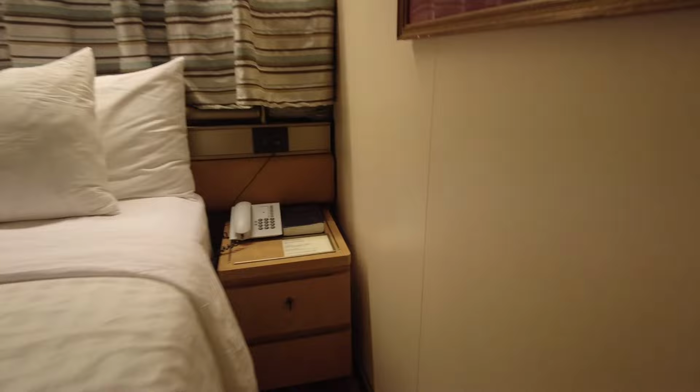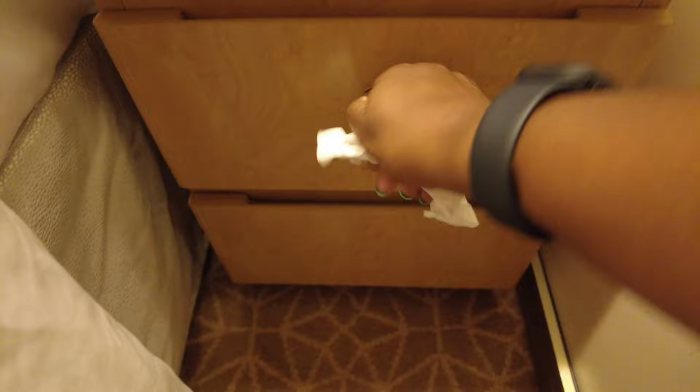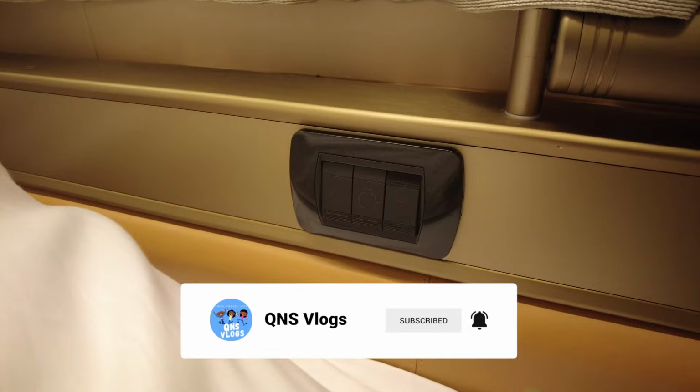This one even has like a key, so you can take it with you. You can turn it and take it with you if you want to lock something in here. They have USB ports here. And also behind the pillows, they have switches for the lighting for the entire room.